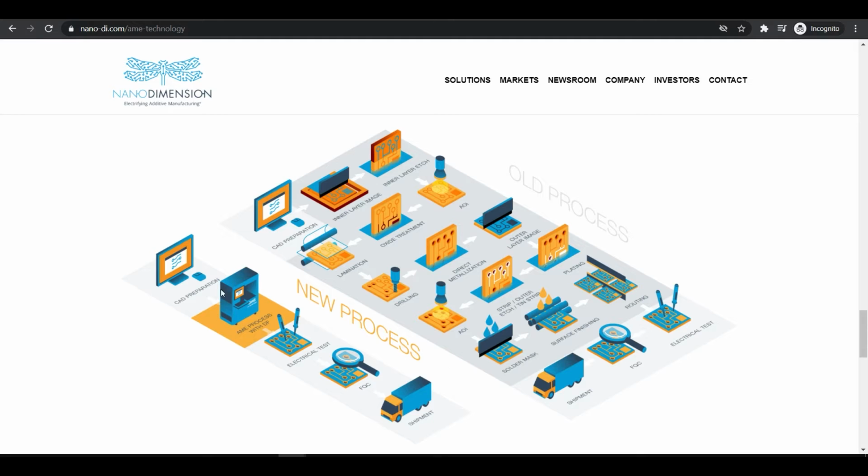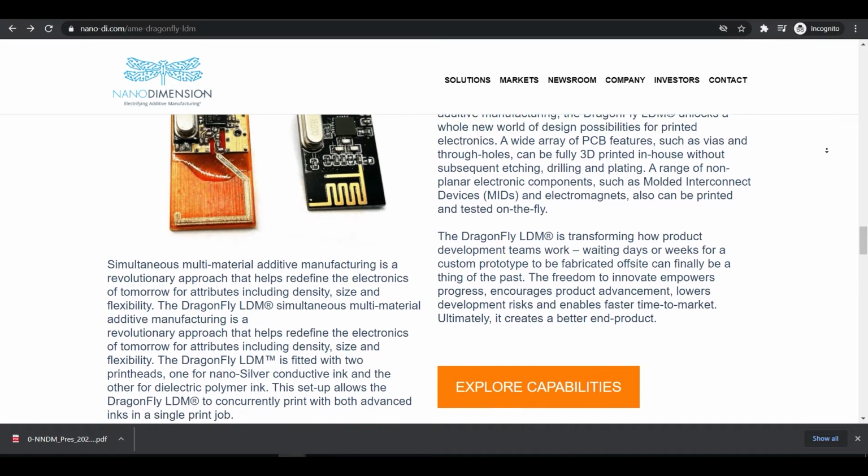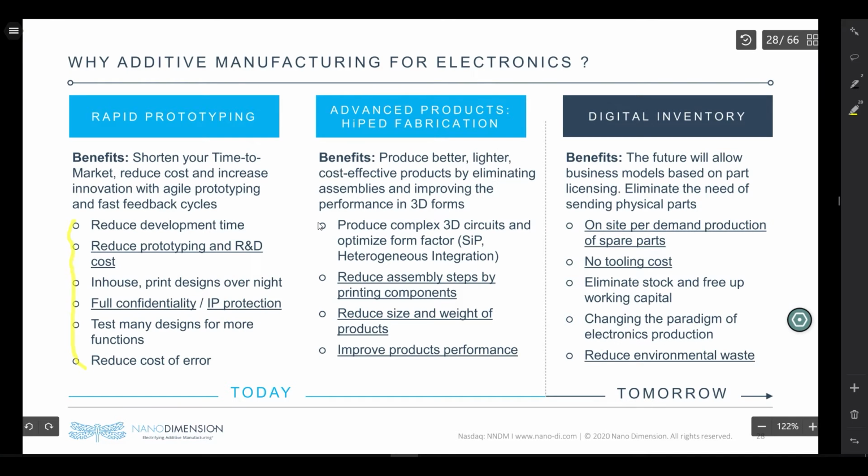So basically the idea sounds promising. It's summing up the whole process in one single machine, which sounds quite amazing in itself. So from a product perspective, the idea is really unique and it has potential to change the conventional way of developing PCBs. So basically we need to understand what are the benefits of AME over PCB to understand the future of the company. So in prototyping, it reduces the cost and time.